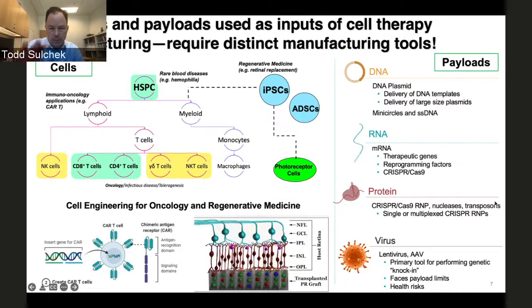And then these inputs are used to make the cell therapy products. I have 2 listed here in schematic form. The first is the CAR T cell; the CAR receptor is shown. And there's also a variety of, for example, transplanted grafts that can be developed from stem cells. This is a photoreceptor graft that can then be implanted as part of cell replacement therapies.